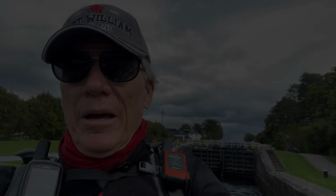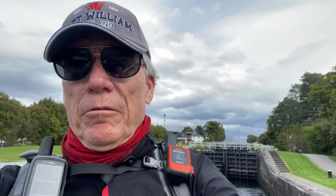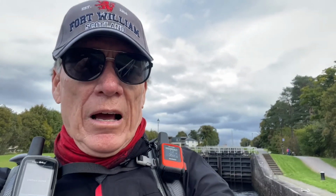Well, I've made it to the Neptune's Staircase. We're going to travel on up the Caledonian Canal from here. This is a series of 8 locks that were built between 1803 and 1822. The Caledonian Canal finished in 1822.